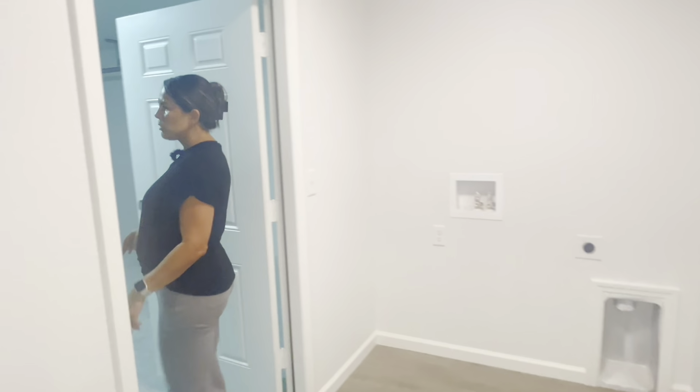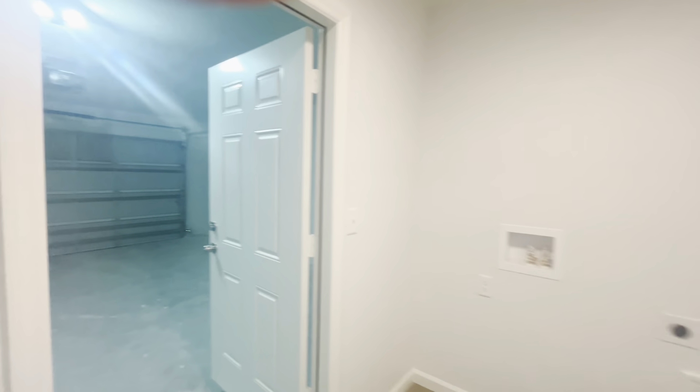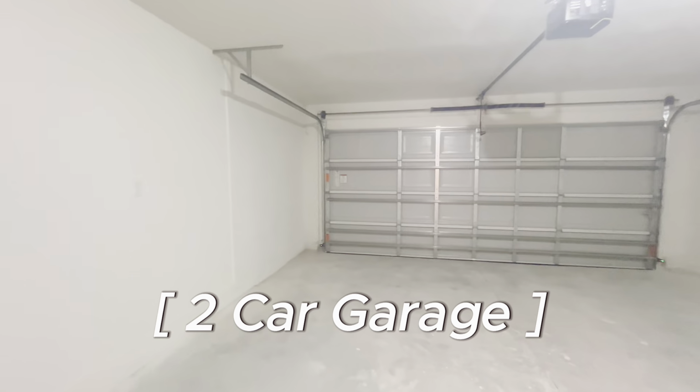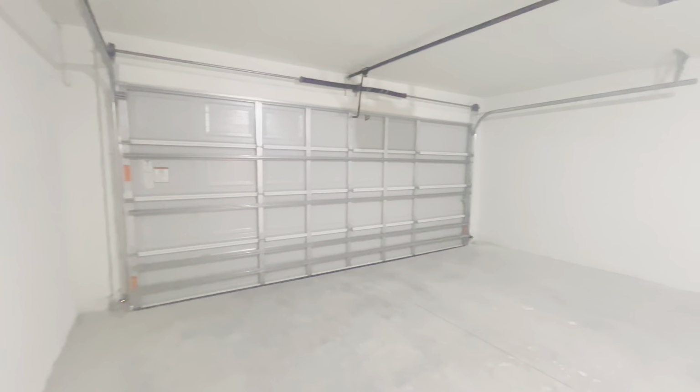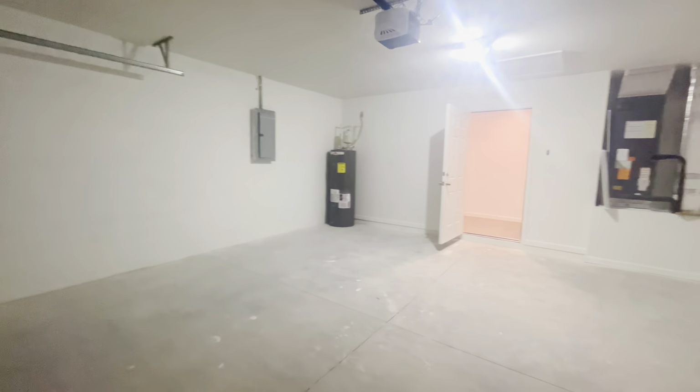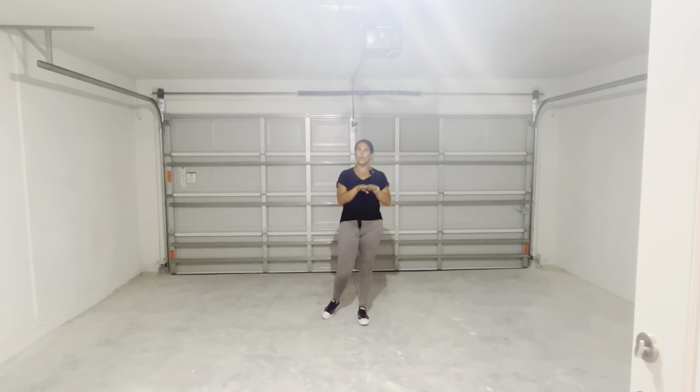And then we walk over to the pretty large size garage. This is what I talk about when I say that our 2-car garages are tight. Not all 2-car garages are the same, in my opinion. Sometimes they just look a little bit tighter, so it feels like if you put 2 vehicles in here, you probably couldn't open the door.